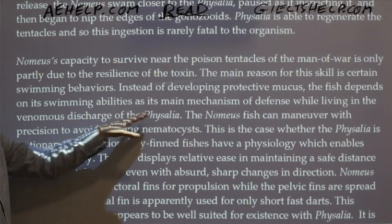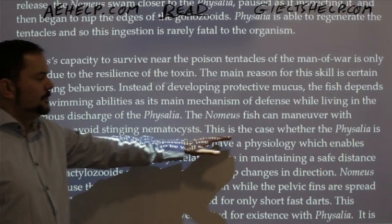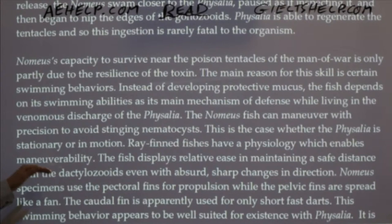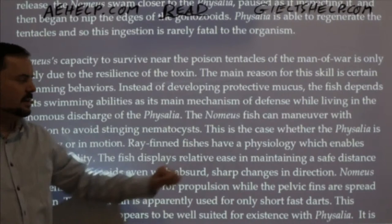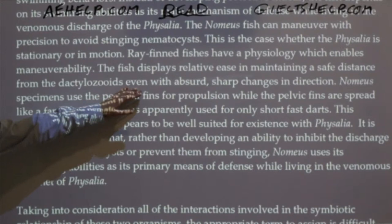Aha, so it's a really good little swimmer, my buddy, the fish, while living in the venomous discharge of the Physalia. The Nomeus fish can maneuver with precision to avoid stinging nematocysts. This is the case whether the Physalia is stationary or in motion. Ray fin fishes have a physiology which enables maneuverability. The fish display a relative ease in maintaining a safe distance from the dactylozoids, even with abrupt sharp changes in direction.